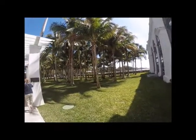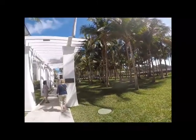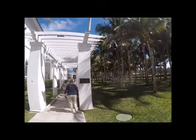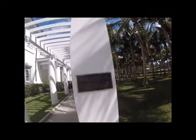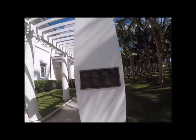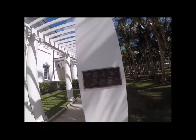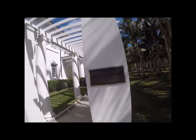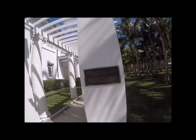As I say, the property was surrounded on two sides by water. Palm Beach was named for the coconut groves that were common along the eastern shore of Lake Worth. It was this natural feature that first attracted Henry Flagler to the area and the world's largest resort, which he built.